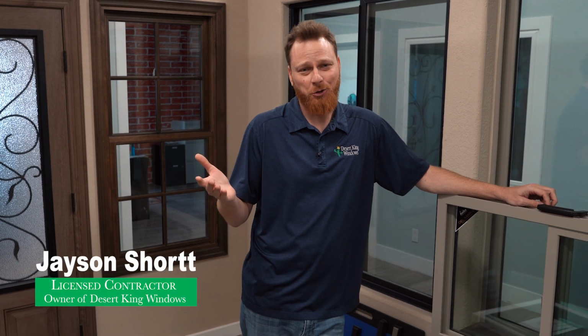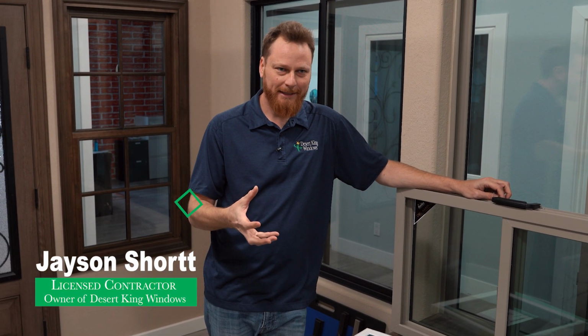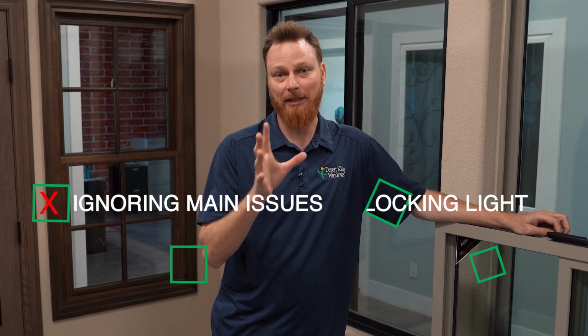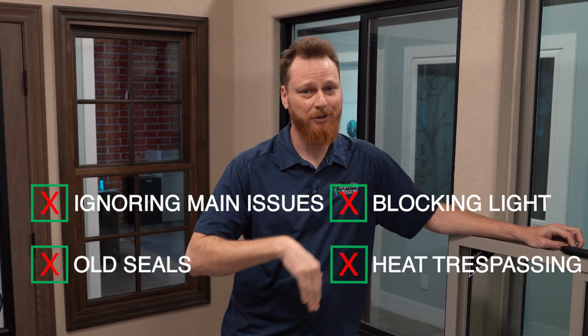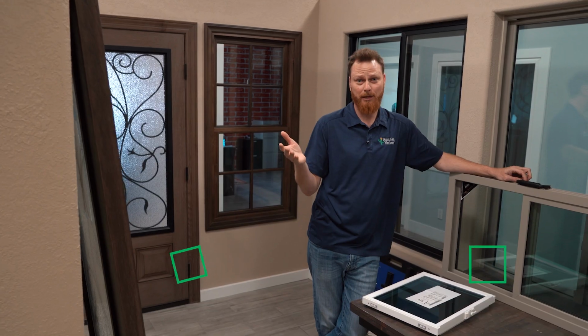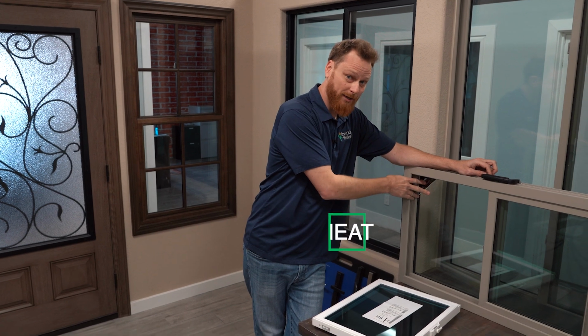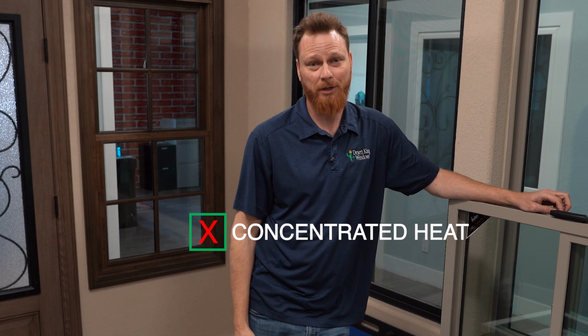So can you put car tint on the windows in your house? Long story short, I'm afraid not. If you did do that, you're only blocking out a little bit of the light, and that's it. You're not blocking out the heat. You're not replacing the windows with the seals and all of that stuff. It's gonna bubble. And if you put car tint on an already somewhat energy efficient window, you're actually gonna ruin that window because it heats up.